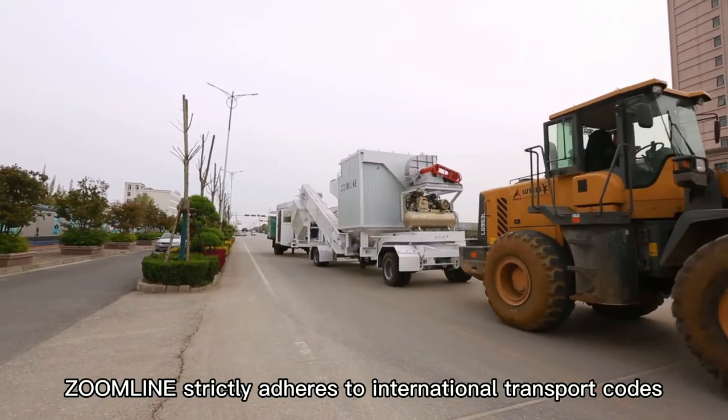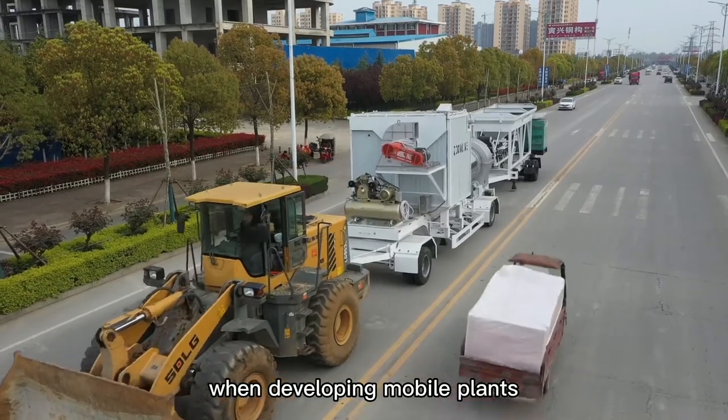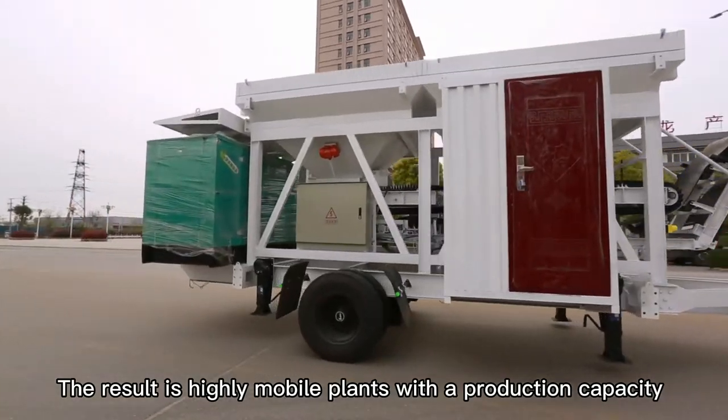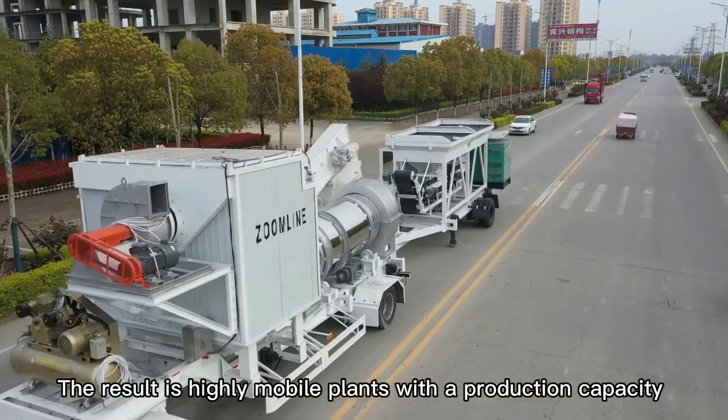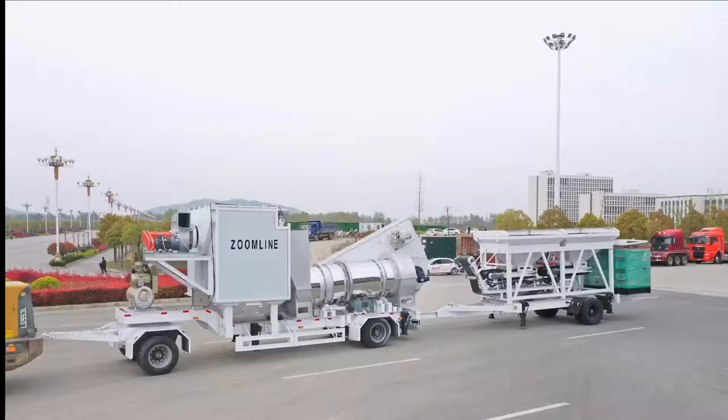ZOOMLINE strictly adheres to international transport codes when developing mobile plants to make border crossings efficient. The result is highly mobile plants with a production capacity of 20 to 120 tons per hour.